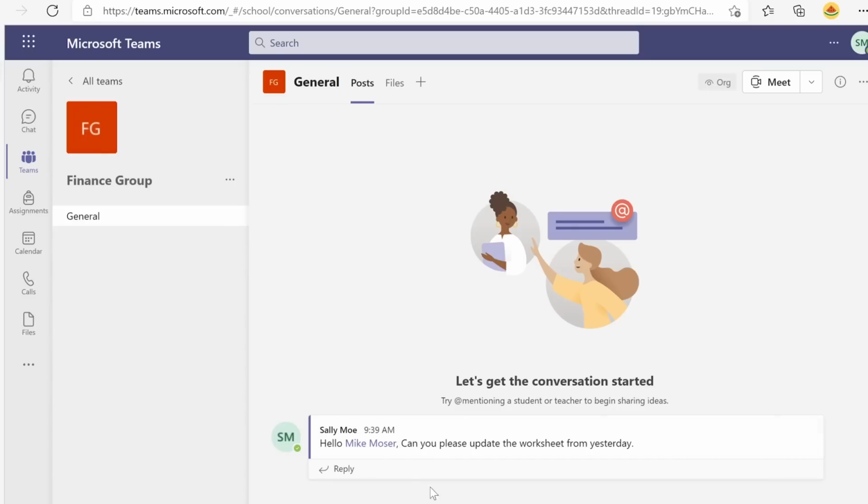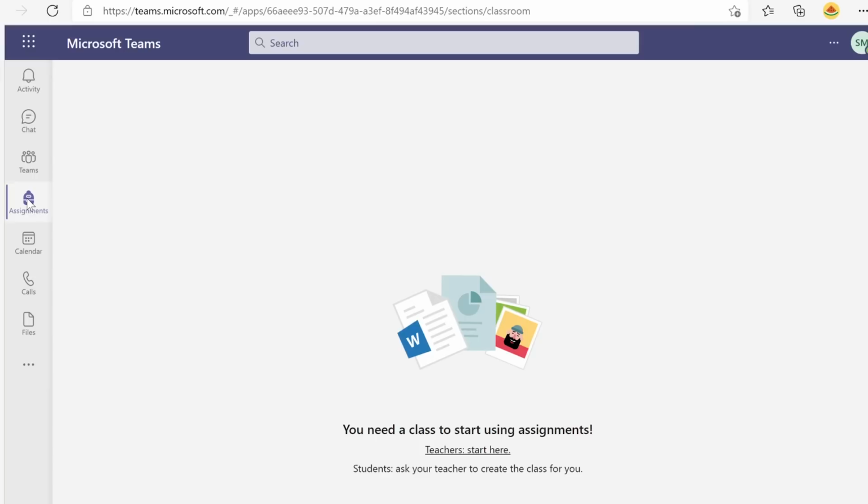But this is Sally's group. They're a manager, so they're the only ones who can see this. They can create a meeting. If you click on here, they can start a meeting. They can have their own meeting. You can schedule a meeting. These are just basic things you can do. We could create different assignments for different members.